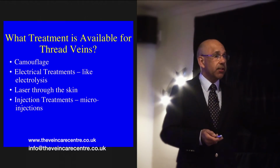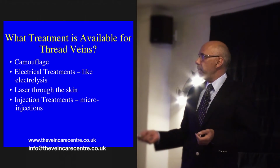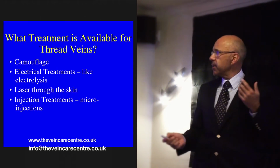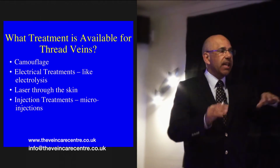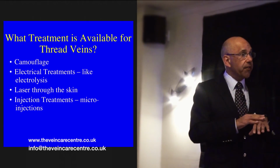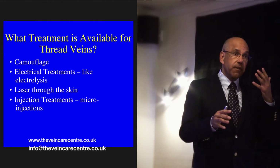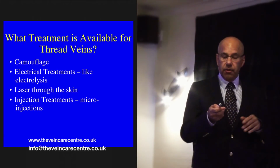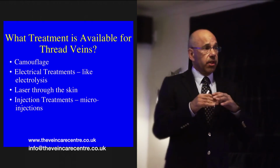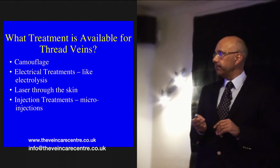Having said that, most people who get to the stage of seeing us in the clinic want something done about their thread veins. There are electrical treatments like electrolysis. They're particularly good for thread veins on the face. There are treatments that involve putting a laser on the skin. That's not the same as endovenous laser, but you can put a laser on the skin and you can treat those veins on the surface with laser. Again, very good for the face and the chest, but not so good for the leg. And then there are injection treatments. Again, this is sclerotherapy, using a different formulation for thread veins themselves, which is the treatment that's best for legs.